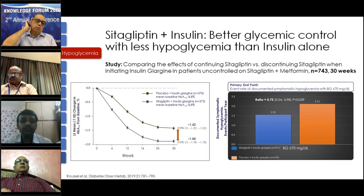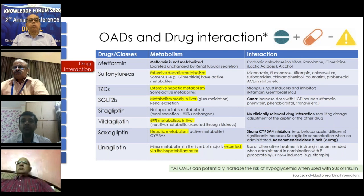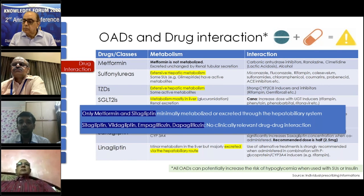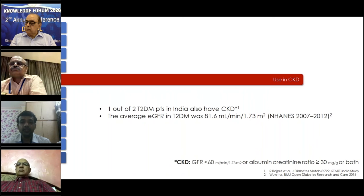As an add-on to insulin, there is a study which shows better glycemic control with less hypoglycemia with sitagliptin. Coming on to the interactions, because type 2 diabetes is a progressive disease and multiple comorbidities are associated, like hypertension, maybe dyslipidemia, arrhythmia, osteoporosis, kidney disease. So if we see the long list of drugs, we see that metformin and sitagliptin are evenly metabolized or excreted by the hepatic system. Gliptins as a class have no particular metabolism issues and no clinical relevance of drug interactions. So again, they are preferred as far as drug interactions are concerned.